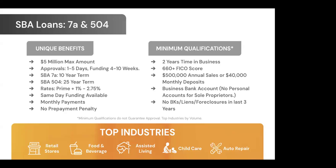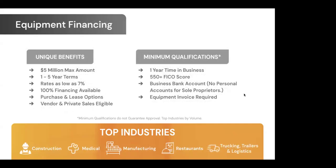Okay. But you can't have any bankruptcies. You can't have any liens or foreclosures in the last 3 years. And you have to have a business bank account, not a personal bank account. Okay. Well, you can have a personal bank account. They just won't put the money in there. They would only put it in the business bank account.